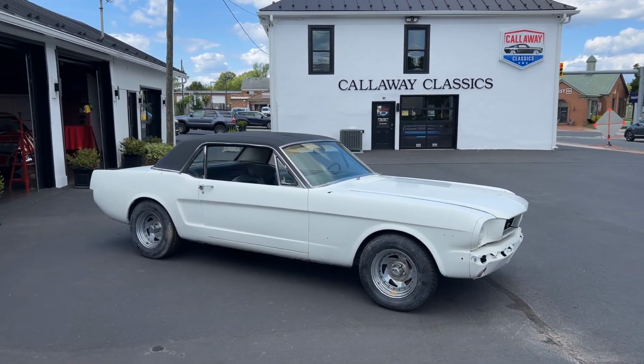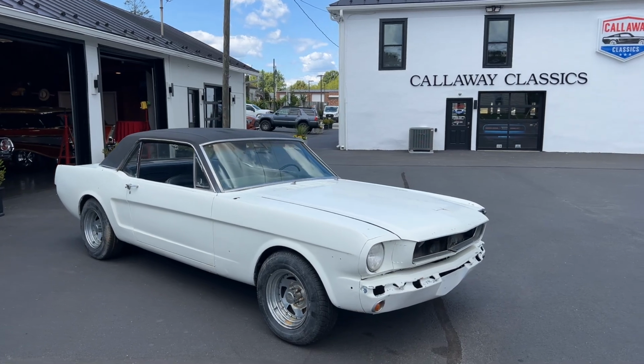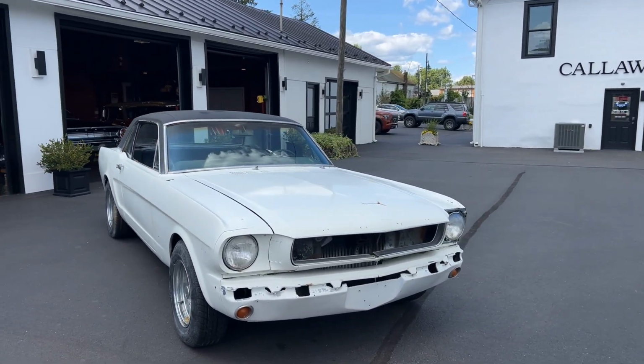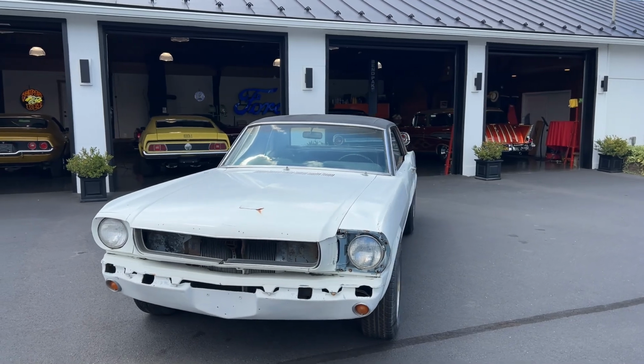You know, some people will do a nut and bolt restoration on this. Others will just get it up and running a little bit better, tuned up so it can pass the state inspection and just drive around as it is. So right now it won't pass the state inspection for a number of reasons. The tires should be replaced. There's a safety issue. The horn does not work.